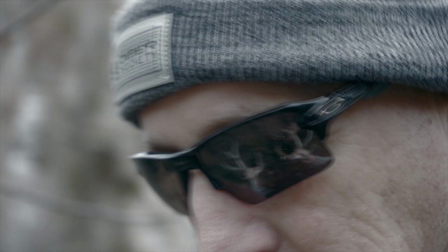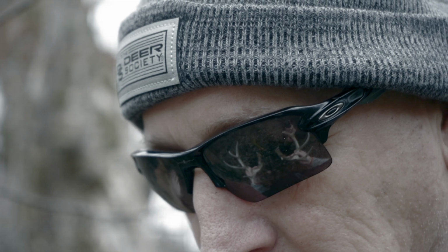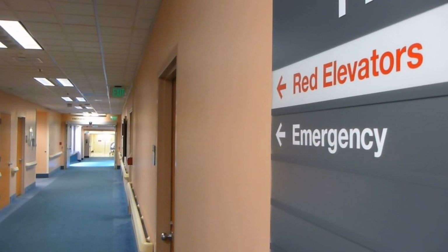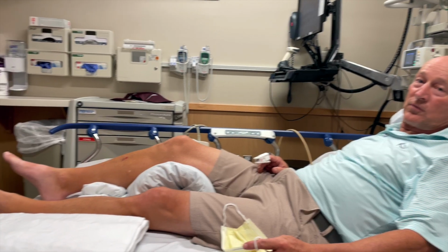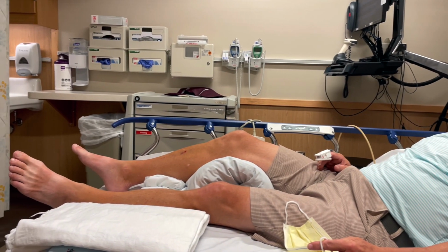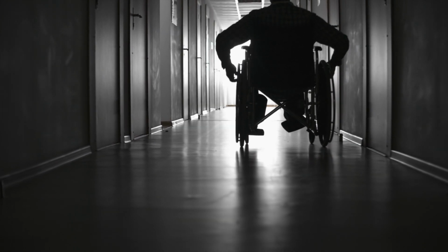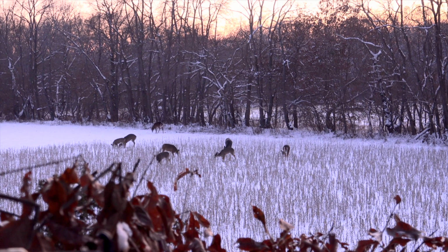Immediately, it's flashing in my brain, I'm done. I'm not gonna be able to hunt, I'm not gonna be able to do anything. I was just hoping going to the hospital that it wasn't torn to where I had to have surgery. At my age, you know, healing off of something major like that's gonna take a little while. So if I'm lucky, I might catch a little bit of late season when they're on the food.